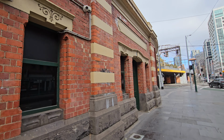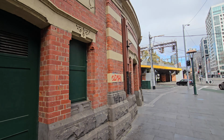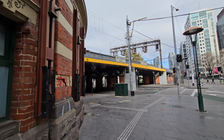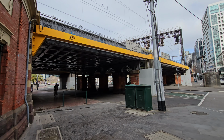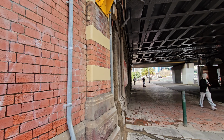To understand why these vaults were built at all, you have to go back a few decades, to when Melbourne was trying to connect its growing suburbs, its goldfields and its port. In 1854, the privately owned Hobson's Bay Railway Company opened Australia's first steam railway, a 4-kilometre line from Flinders Street to Sandridge, now Port Melbourne.